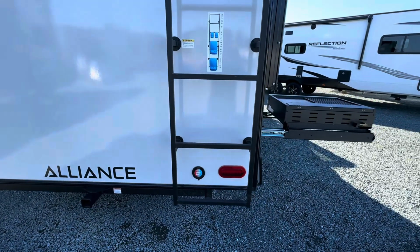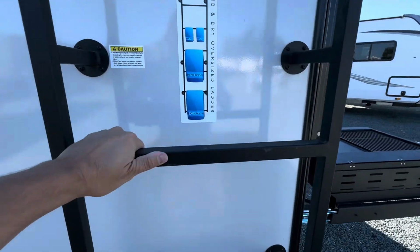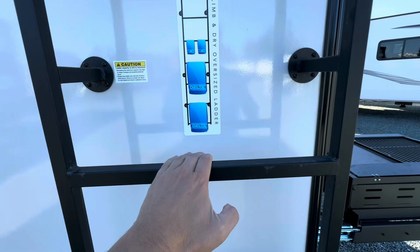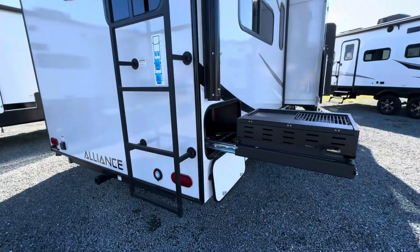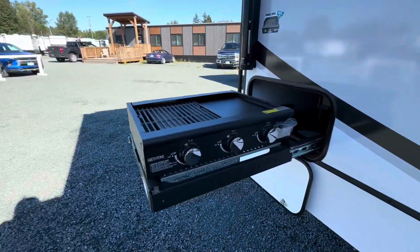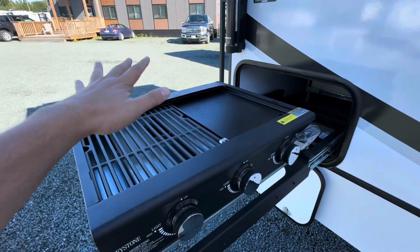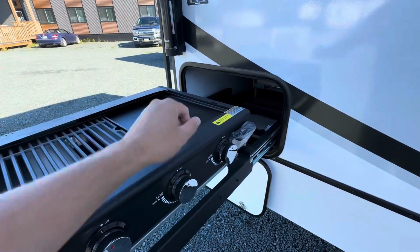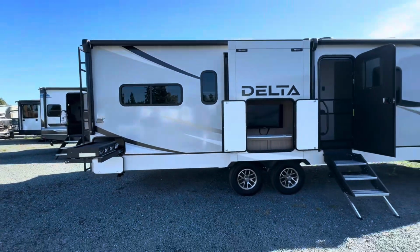Now, another first for these guys is going to be this monster ladder. Look at how wide that is. Very thick bars, very secure, very handy to hang your towels and whatnot after a day at the beach. You do get to enjoy an outdoor cook space. This is kind of a neat unit from Greystone. It's a combo unit. So you get a burner on this side, griddle on this side. And I'm just gonna profile it here on the campsite of the trailer.